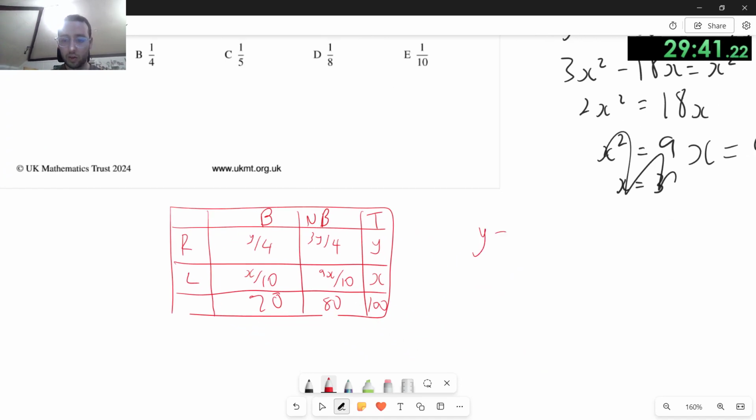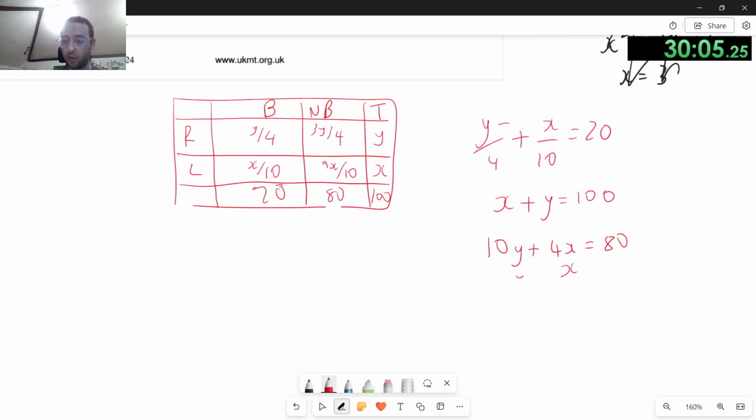Can I just do y over 4 plus x over 10 equals to 20, and x plus y is 100. So if I sort this out, if I times everything by 40, I've got 10y plus 4x equals to 80. Once again, simultaneous equation, not the way you meant to do this, I imagine, but whatevs. Oh no, wait. So let's times this by 4. 4x plus 4y equals 400. So 6y equals to 400. 400 divided by 6.